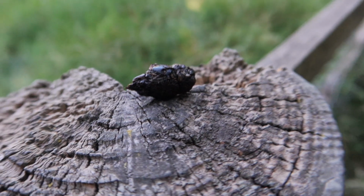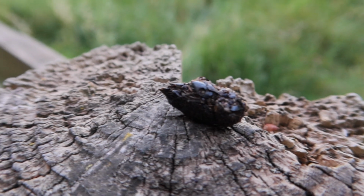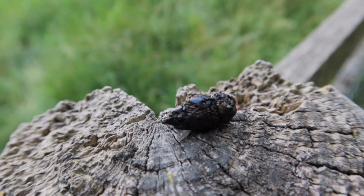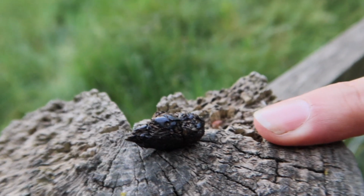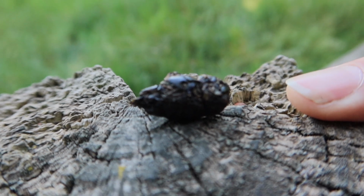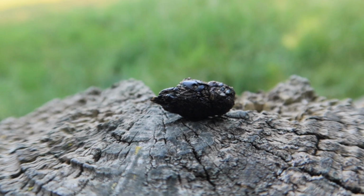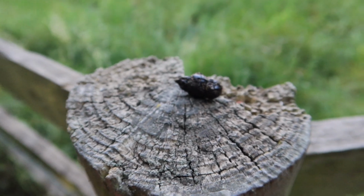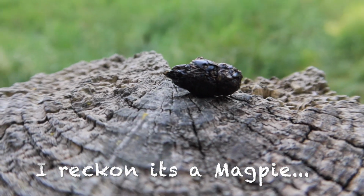So just for a bit of interest, what we're looking at now is a cast or a pellet from either a corvid or a bird of prey. It's got beetle carapaces and beetle wing cases in it. Just for scale, there's my middle finger. It's not a large one, so I'm going to take it with me for starters, but I've not touched it yet. It's on this post. For it to cough it up on that post, it's got to be quite a small bird. Yeah, cool little find. Nice bit of nature detective stuff.